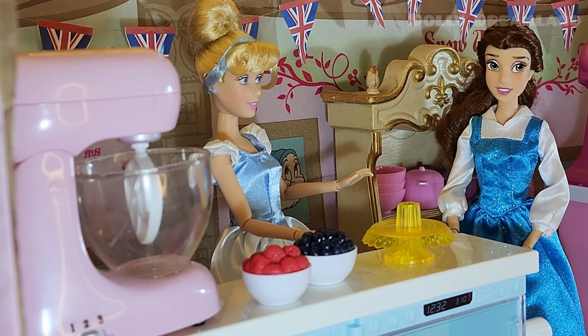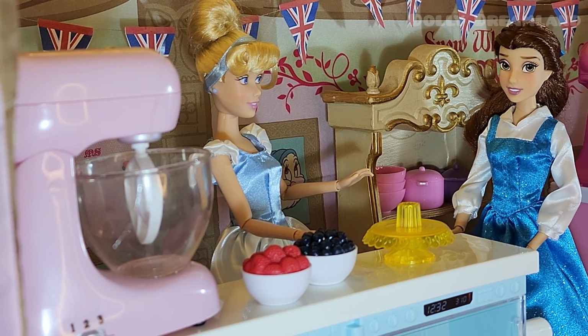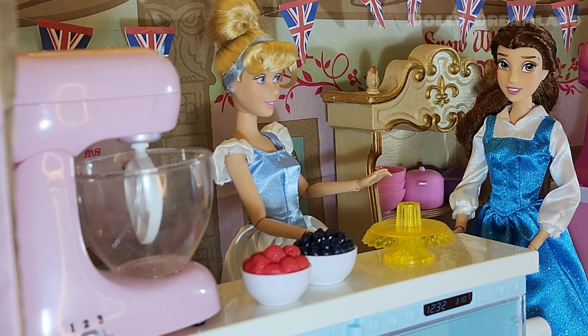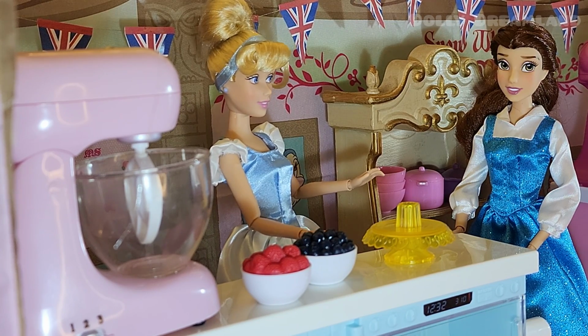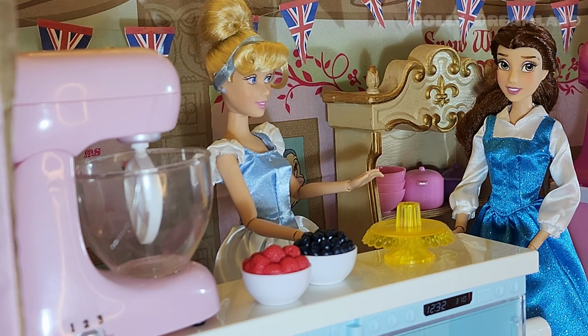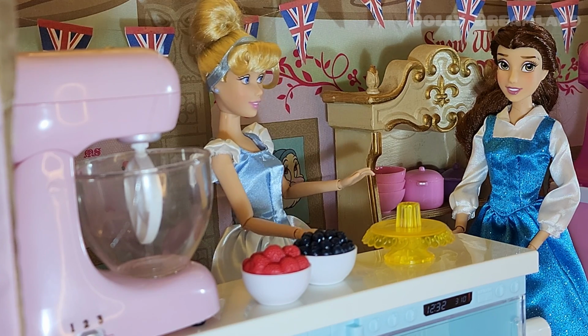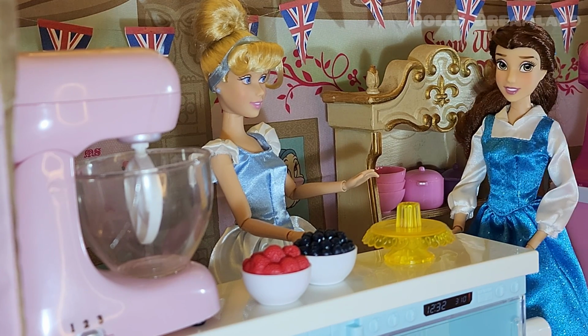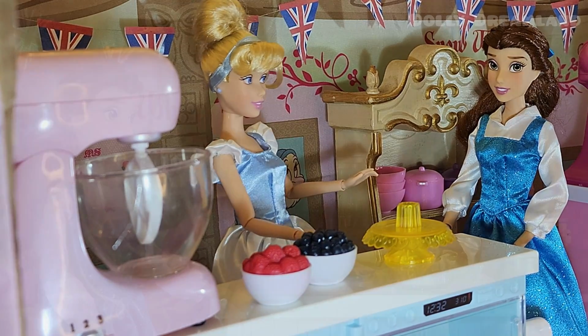Cinderella, I see you have fresh strawberries and blueberries. What are you making? I'm doing something a little different for afternoon tea. Traditionally, you would have scones with afternoon tea, but I'm making strawberry and blueberry muffins. It's my grandmother's recipe. Oh, that sounds lovely. Well, good luck. Thank you.